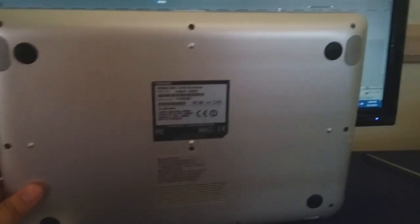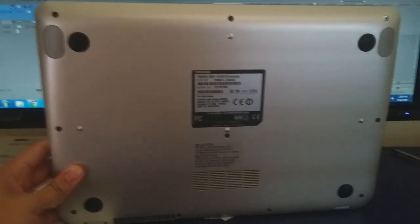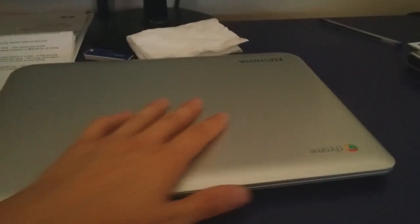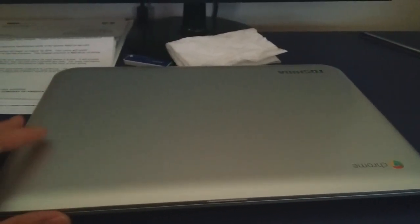For me, I think the Toshiba 13.3 inch Chromebook is the best purchase. I personally love it. No complaints at all about it. Only problem I would say is just the flex. It's kind of cheaply made, sort of, but for $200, I ain't complaining.